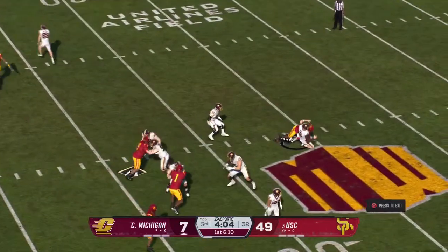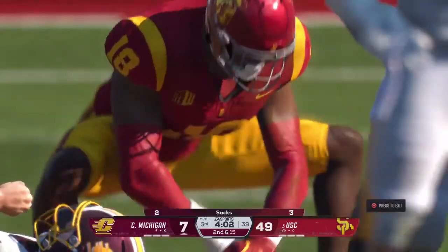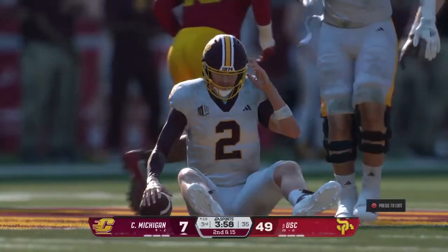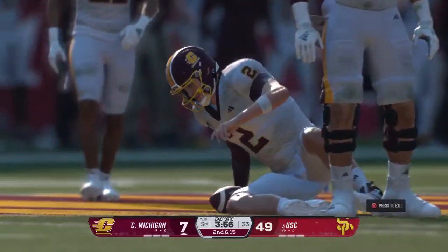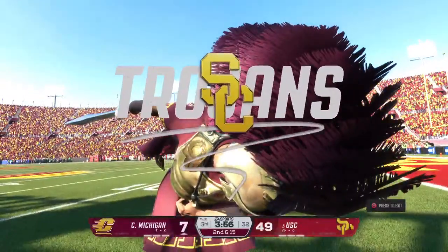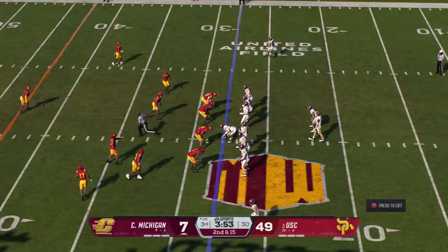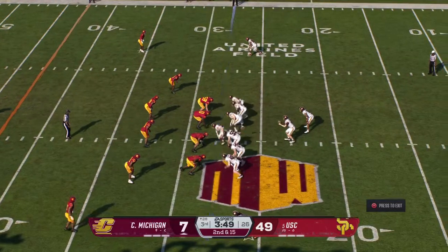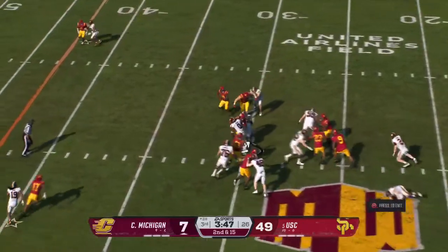Use the play fake, now to throw. Here comes the rush, and they've got it wrapped up. It's a play-action pass, that quarterback, he really has to sell the fake. He can't tell his offensive lineman's getting beat right away while he's selling the fake. He had no shot. And the Chippewas have put themselves in dire straits after that last play. It's 2nd and a mile.